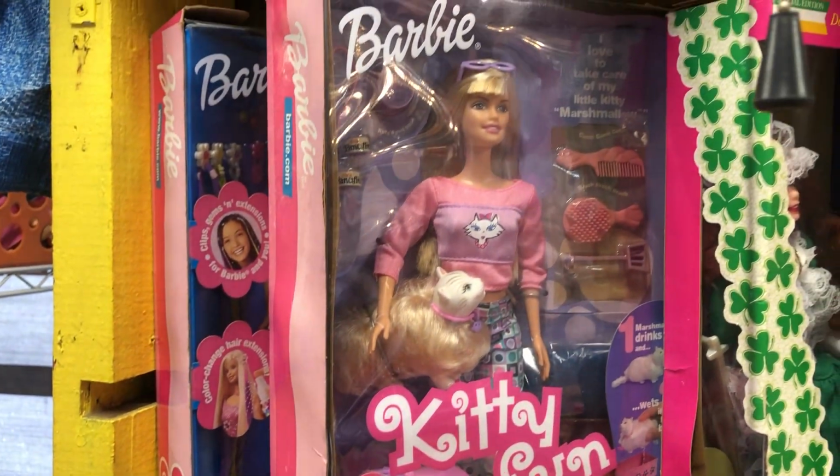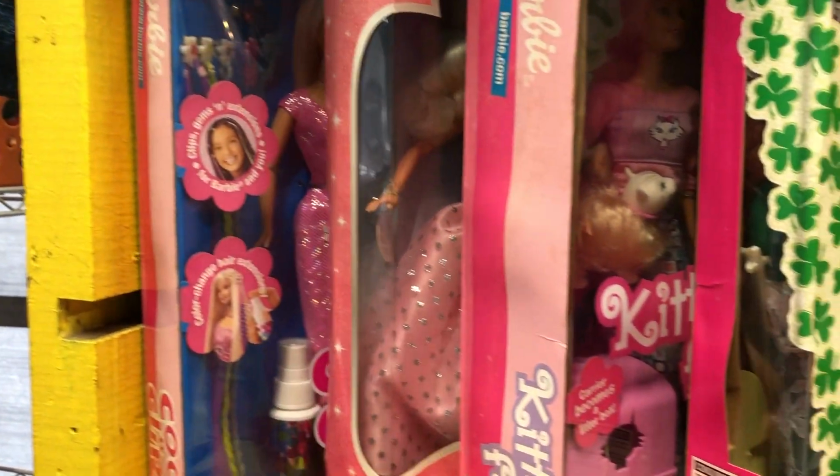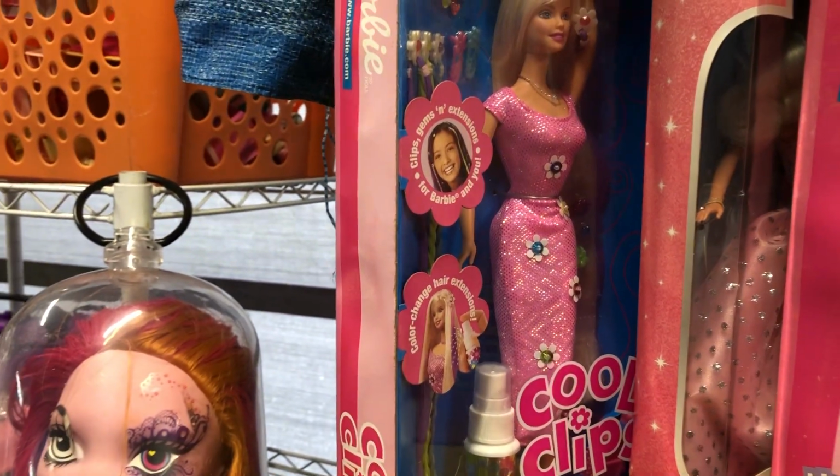I like the Kitty Fun. That was cute. I do remember this Walmart Barbie though. I remember that one. They also made a Teresa version of her. And then this doll, oh gosh, I remember that dress.